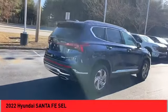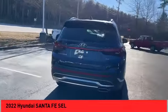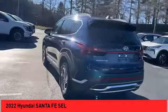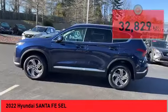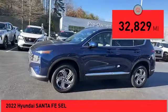Make a great choice today with the 2022 Santa Fe. Style, quality, performance, value. Need we say more? This vehicle has less than 35,000 miles.